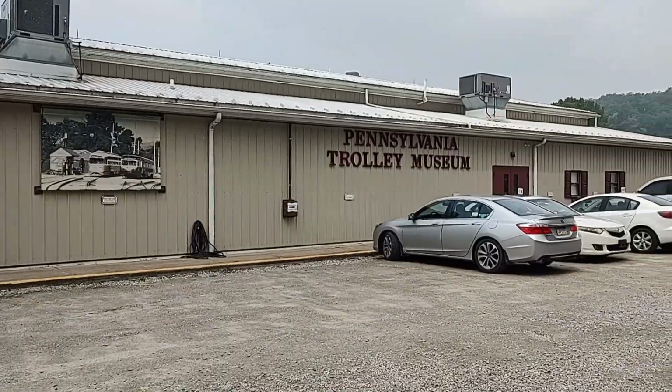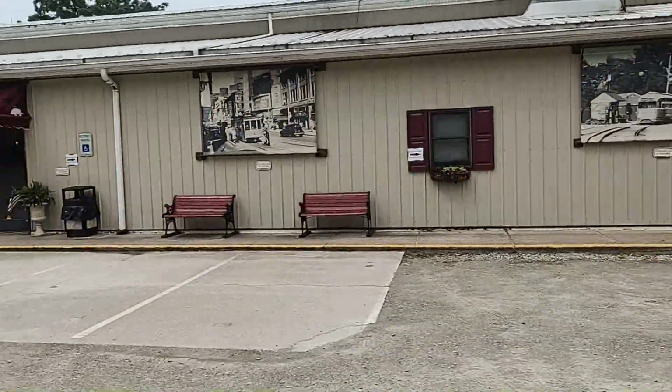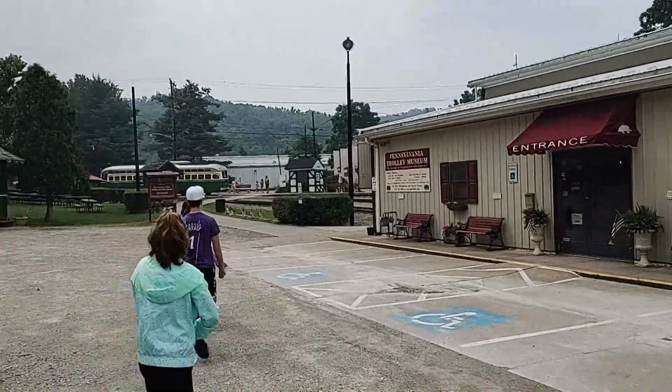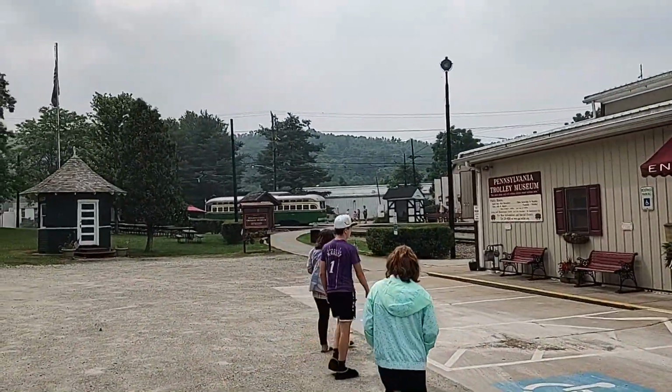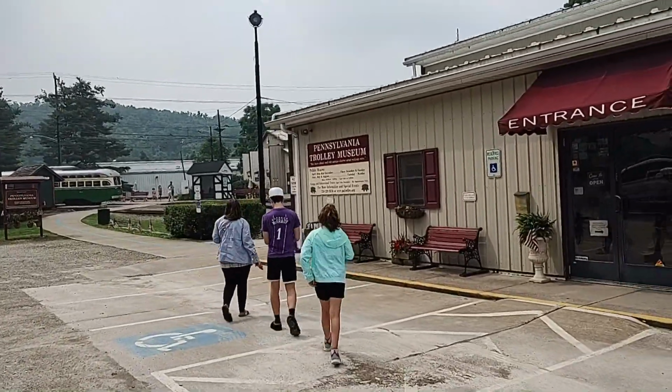It's a beautiful day in the neighborhood. We are at the Pennsylvania Trolley Museum. As you can see over there, we are going to be riding a trolley.